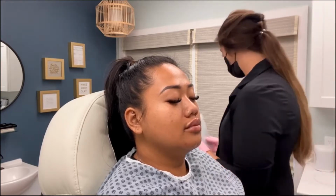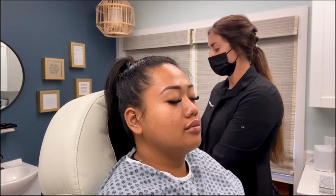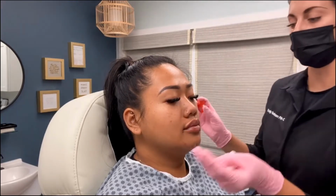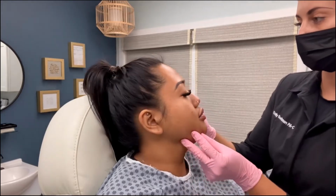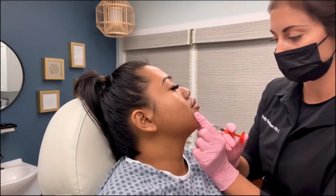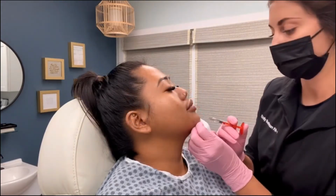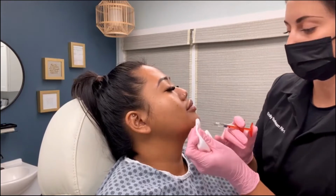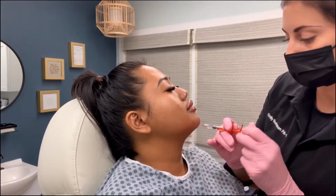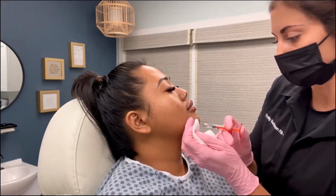So again, we're using RHA 3, and this is a little bit more firm filler than the 2. I'm gonna have you turn towards me, head back, and we're just putting little tiny amounts of the filler here. And we'll finish up these last couple injections here, and then we'll get Chriselle all cleaned up and we'll look at her post photos.